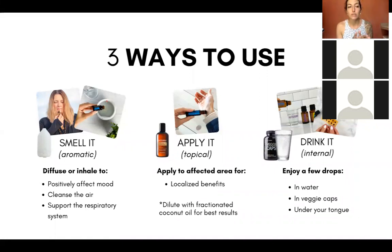Okay, so let's move on to applying your oils, or topical use. Topical use is generally meant for localized benefits. Say somebody had growing pains in their legs, you could give them a massage with some Deep Blue oil with some copaiba. You could even use the Deep Blue lotion. My kids love the Deep Blue lotion. I use the unscented doTERRA lotion to dilute it a little because my kids are 4 and 6, and then I add in some copaiba and give them a nice leg rub.